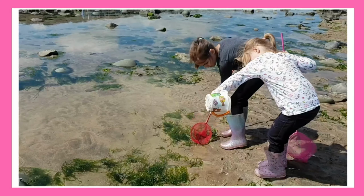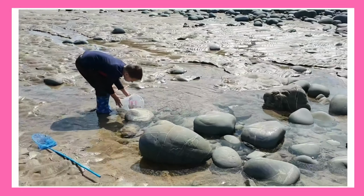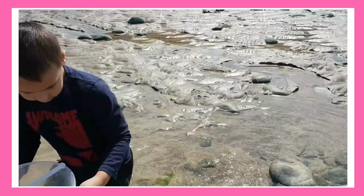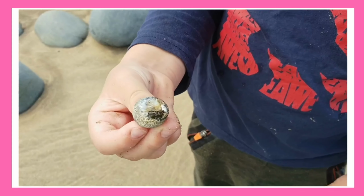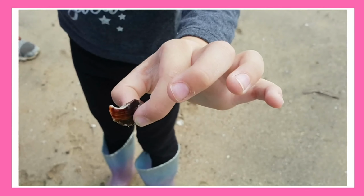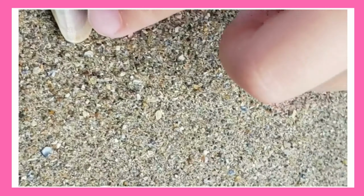Stand up. A shell? Yeah. Just here. Wow. There's lots of little shells. So we decided to go for a paddle since the tide's coming in.